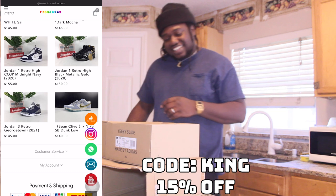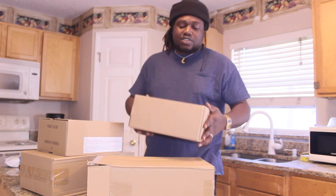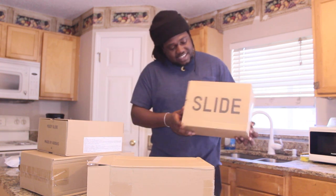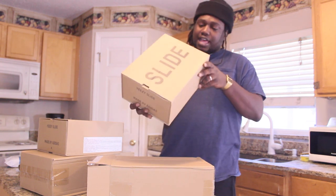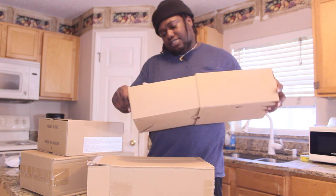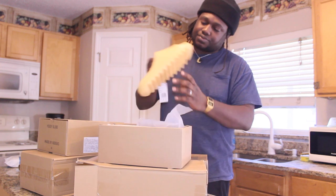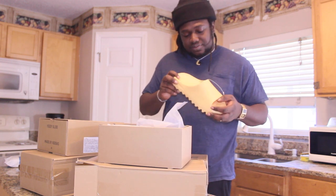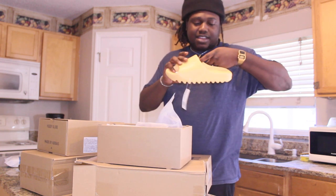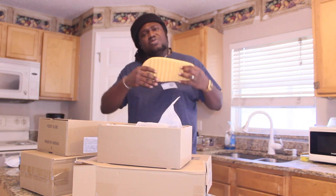So yeah, we're gonna go ahead and check out the Yeezy slide and see what it's talking about. I like the way the box is. When you get the 750, it says 750 on the front. But now it's the slide, it says slide on it. This is the desert sand. Let's see, what color is the desert sand? Oh, word. Got the Adidas right here. You got the made in China right here on the inside. Actually, it's interesting. It's a pretty nice sneaker. It feels pretty comfortable, too.